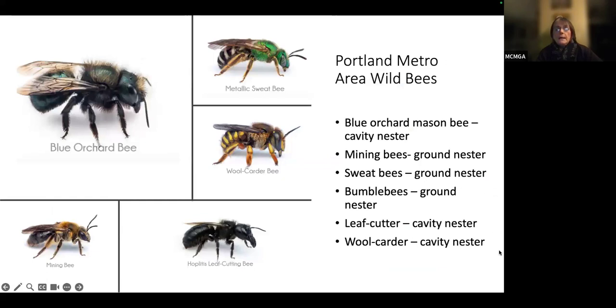So if we think today about what kind of wild bees live in the metro area, we're going to focus on some that you may have seen just so you can start to recognize and remember these species. We have the blue orchard bee, which is commonly called mason bees, and they are cavity nesters, meaning they live in snags, or they chew out the center of twigs to nest in these twigs and stems. Mining bees down here are ground nesters. Sweat bees are ground nesters. Bumblebees are ground nesters. They're not shown here.